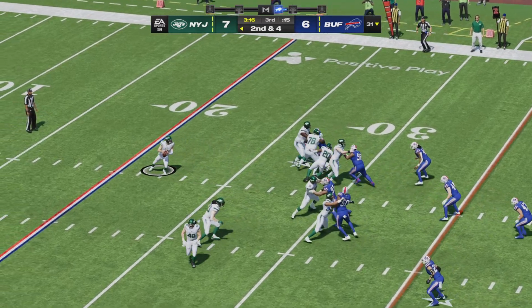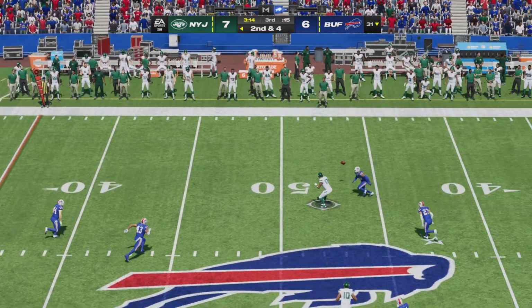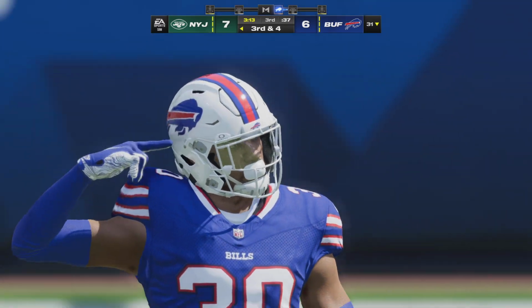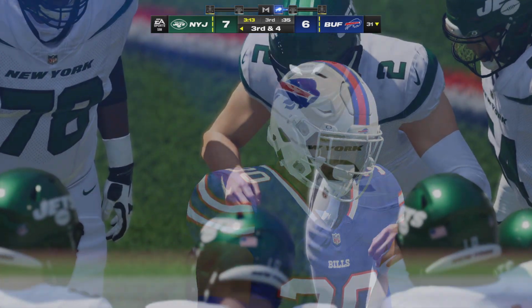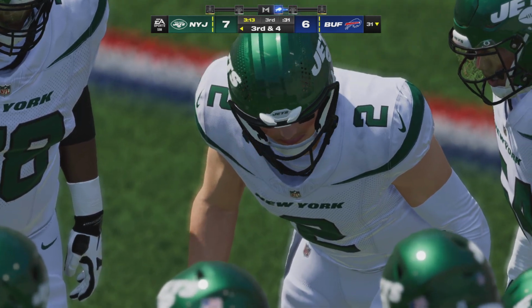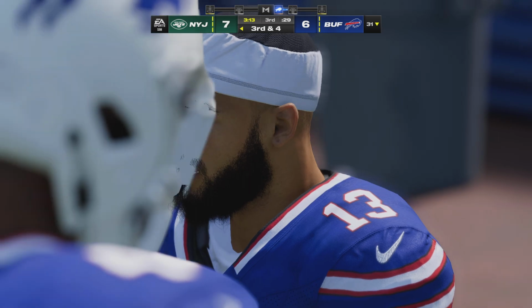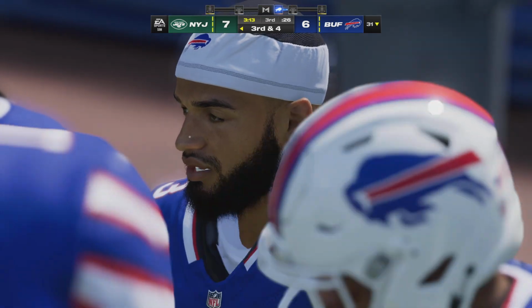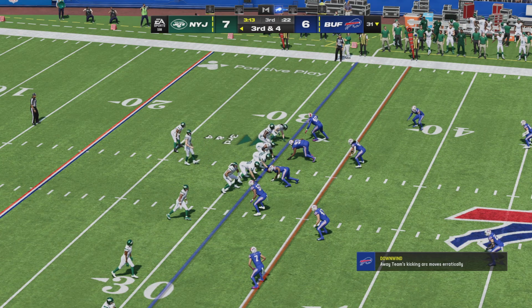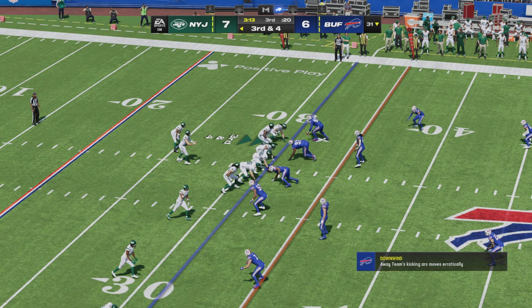They go play action now. Wilson. And that one's off the mark, behind him, incomplete. They certainly thought he had an open look beyond the first down marker to his receiver, but they just couldn't connect, and that will send them back to the drawing board. Now they face a 3rd down and 4 after that incompletion on 2nd down.